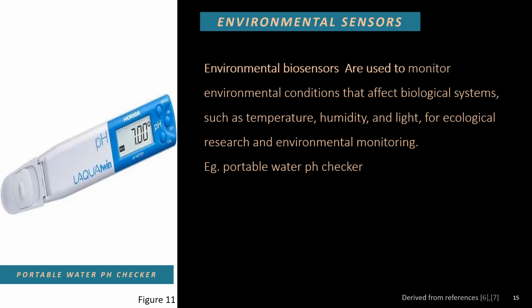The next type is environmental biosensors. Environmental biosensors are used for monitoring various environmental parameters and conditions such as atmospheric temperature, pressure, humidity, rainfall, intensity of light, etc. One of the most commonly used types of environmental sensors is a pH checker. This image shows a portable water pH meter.